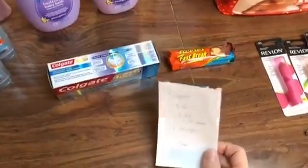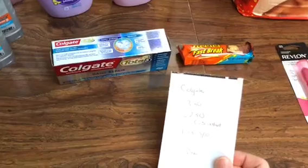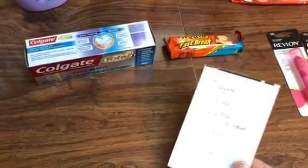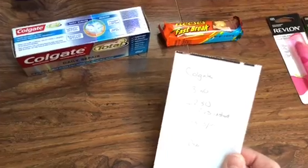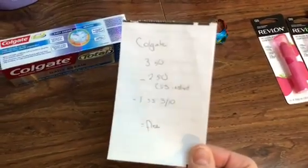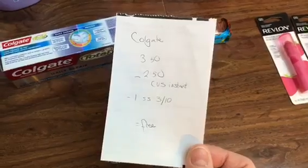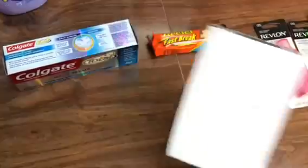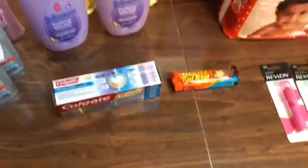So the Colgate is on sale this week for $3.50. In order to use the coupon, it's not valid on the Max Fresh, so make sure you don't pick up that kind. At least that's what it said on my coupon. So $3.50, use your $2.50 CVS Instant Savings coupon. Use the $1 off from the Smart Source, $3.10, making that completely free.